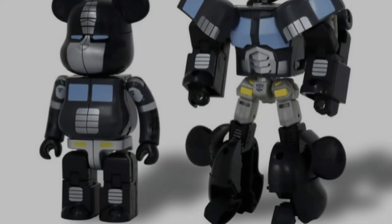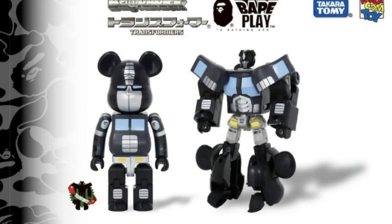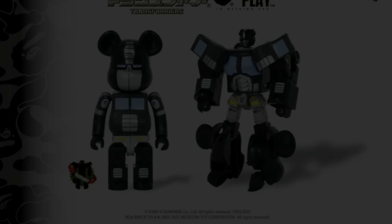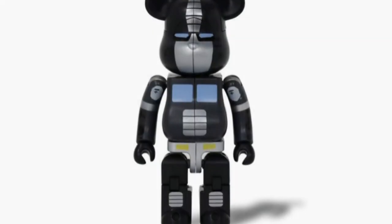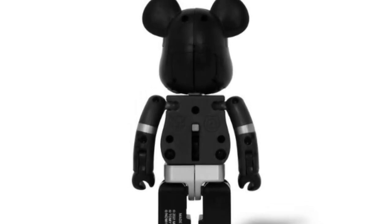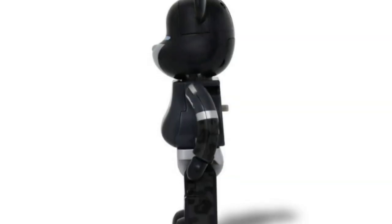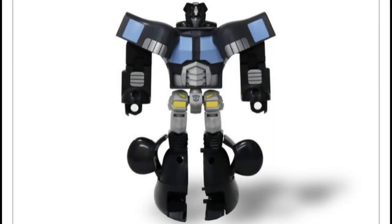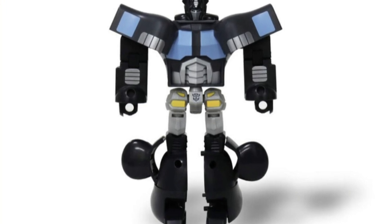BAPE Play have once again collaborated with Transformers to release a transforming BAPE Play Bear. Cool. So this is one of those bears where the BAPE people add something from pop culture to it to make it look a little bit cool. Sometimes it's a Disney character, now they've gone with the Transformers, but what's quite cool about this one is it actually does transform from a bear to a bot, and I think it might actually be a Headmaster because it comes with that little Titan Master as well.